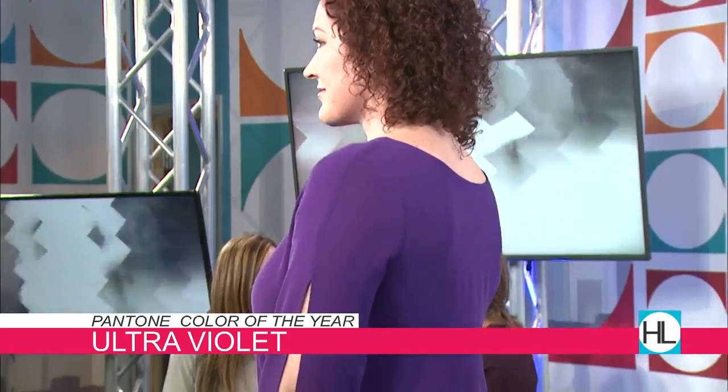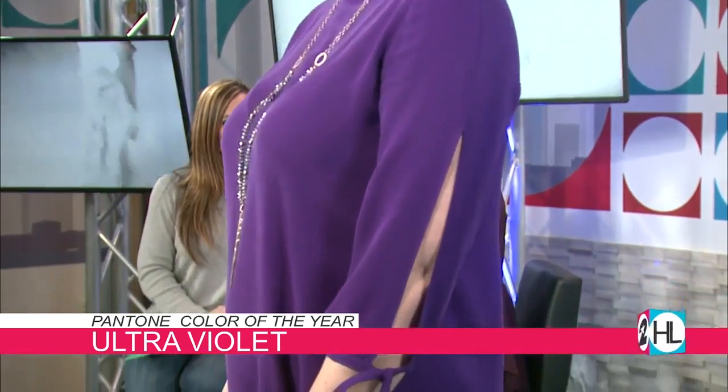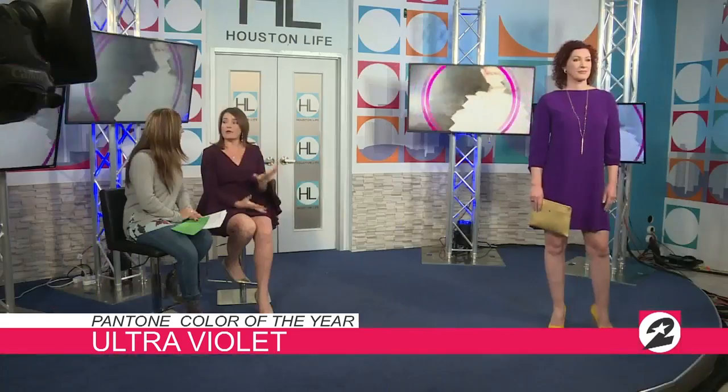All right, you've got some looks for us to take in, to figure out how to get ultraviolet into our wardrobe. Let's take a look at model number 1. This is so beautiful. This is the actual color of the year, Pantone Ultraviolet. It's the one piece that exists right now, so wait for it, it'll come. It is more of a blue-based purple, so it works great for cool skin tones, for clear skin tones. If you have a little bit of darker coloring, that's going to work really well for you also. And it pairs nicely with all the neutrals.